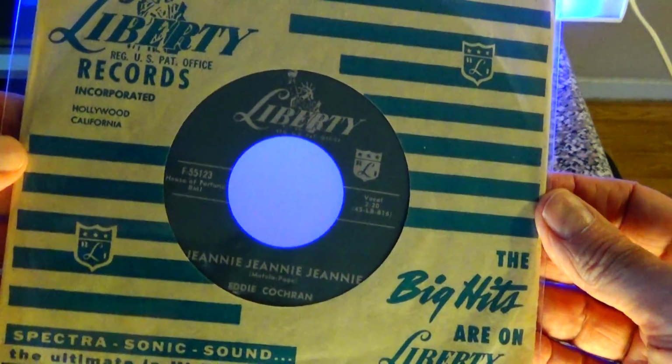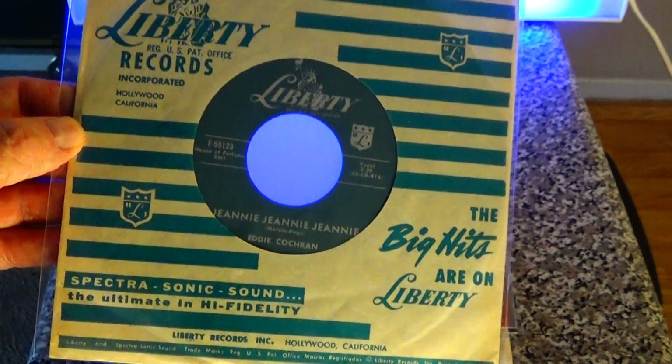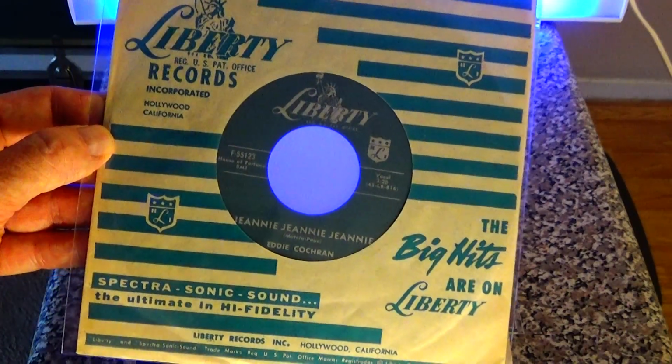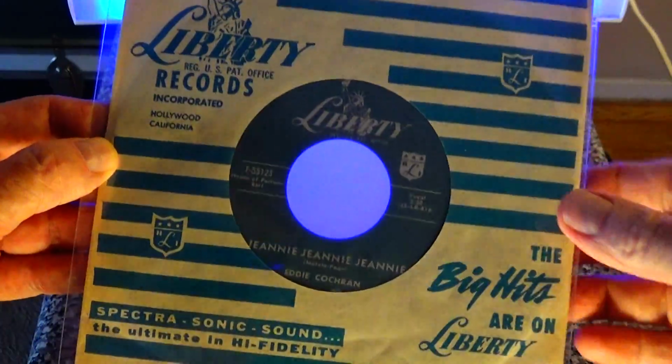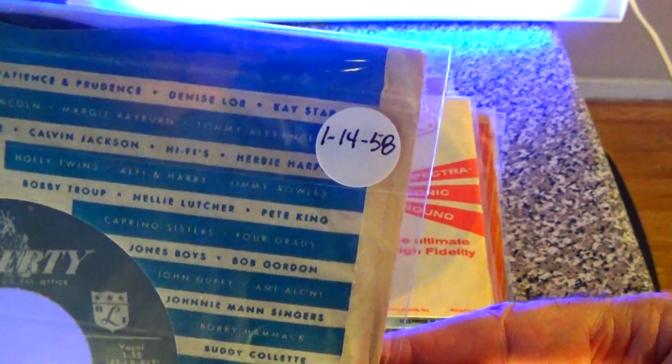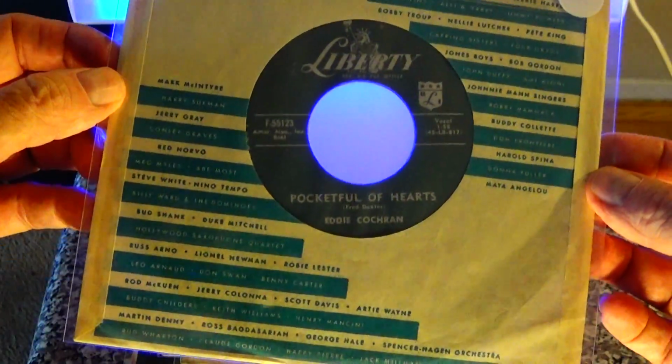And then this is a little bit later. The company sleeve had changed by then. And this is Jeannie, Jeannie, Jeannie, excellent rocker from Eddie Cochran, and his non-album single from January of 1958.